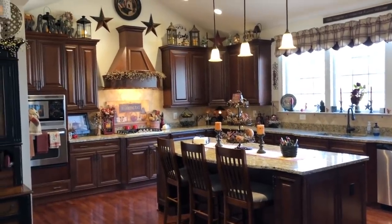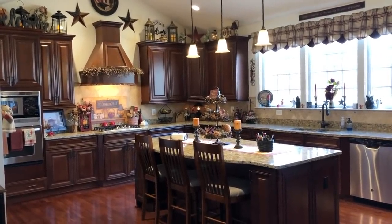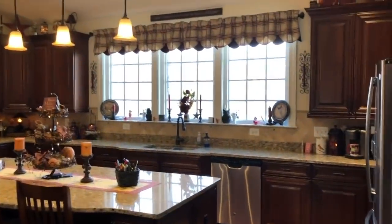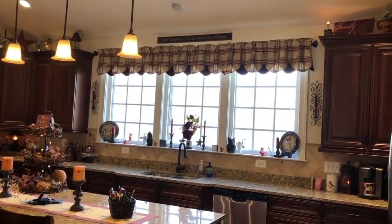The hood was extra, the light rail underneath the cabinets was extra, and the crown molding was extra. We threw a chunk of change into this house. So those curtains were purchased. I get this question a lot, so I'm going to go ahead and answer it here.